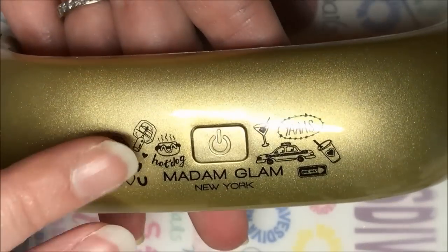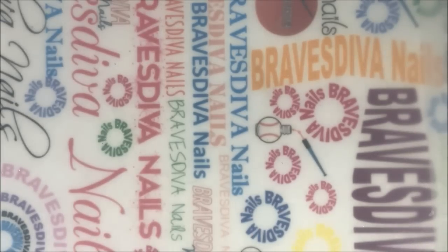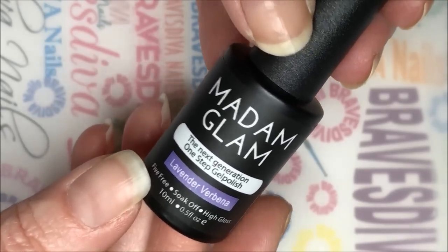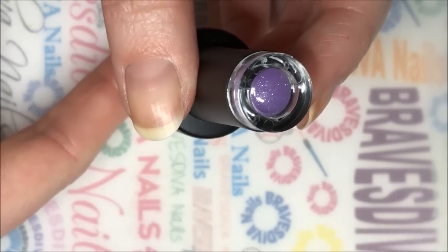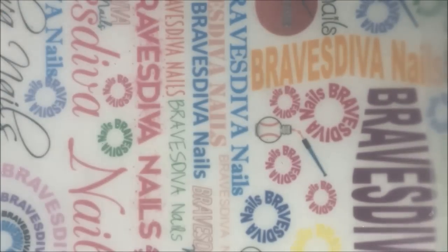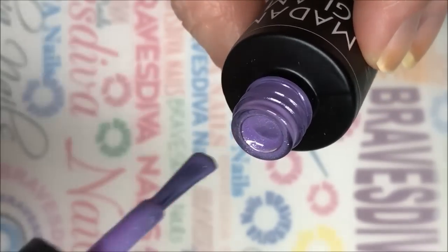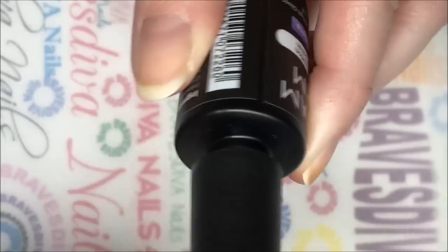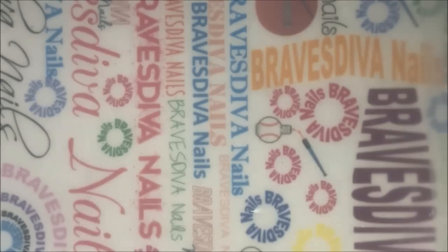The timer on the lamp that I have is 60 seconds, so pretty much one cycle in the lamp, you should totally be good to go. Again, this is Lavender Verbena, and they describe it on the website as an amethyst. Amethysts come in all different shades, from very light to very deep. So sure, this is an amethyst, a lavender amethyst, if that's even a thing. Gorgeous, perfect for spring. I mean, hello, Easter manis. Hello, hello right now. Why do I keep saying hello? Why is that my new thing? Perfect for Easter manis. Lavender Verbena, gorgeous.